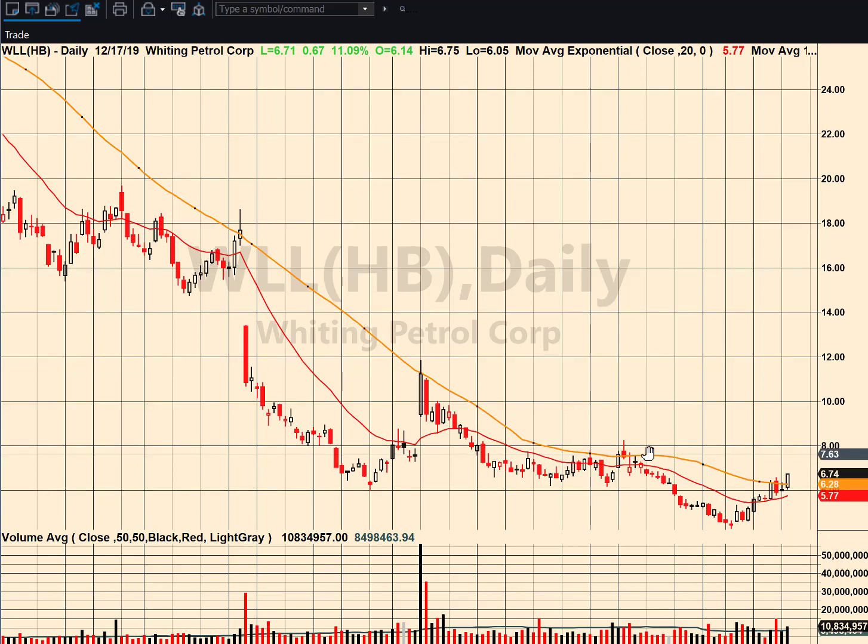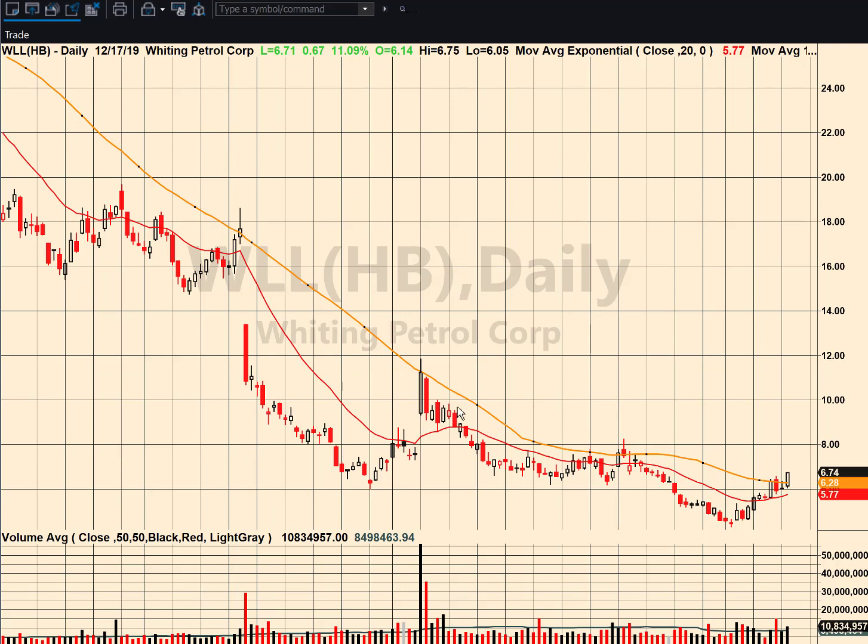But if we get above that, we start getting up towards $8. Then the target is up there at 11 and a quarter. That's huge. 30% maybe, almost 30% move. And then it could be a gap fill. So this one looks interesting.